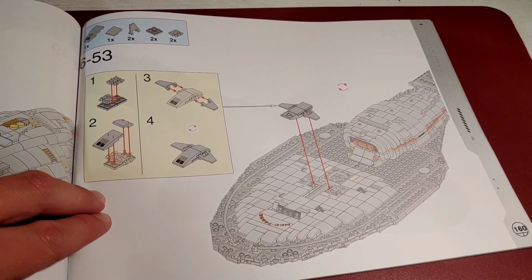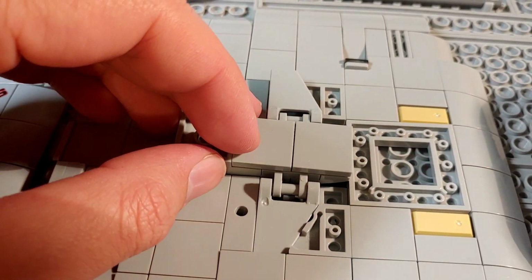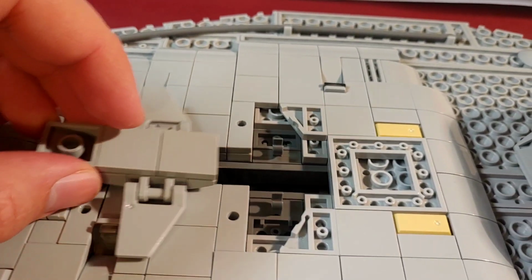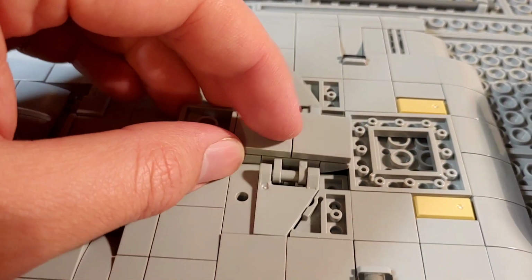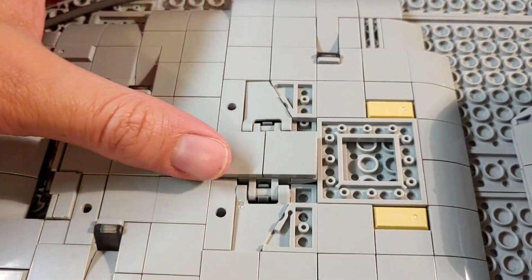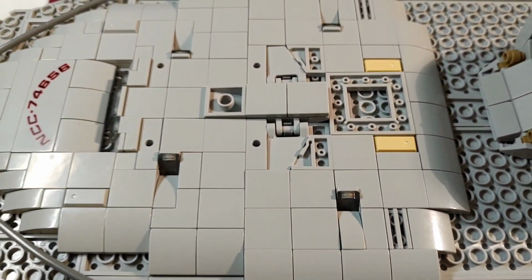Step 6-53. I have just built this little shuttle. And now it will be placed on the underside of our Voyager. But it is placed in such a way with those clips over here that later on you won't be able to detach it again, or at least you aren't able to remove it again without much effort. And I think this is a neat little Easter egg. Only the guy who builds up the set will know about this little shuttle. Anybody else doesn't have any idea that there is a shuttle hidden on the underside of the Voyager.